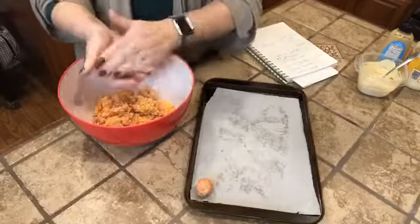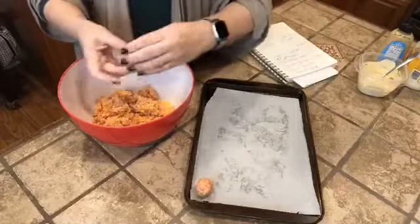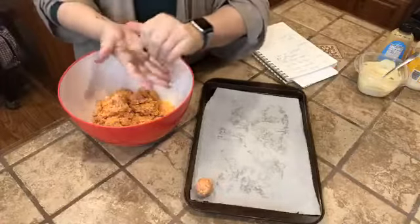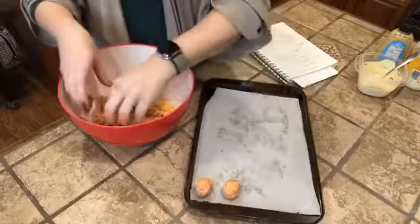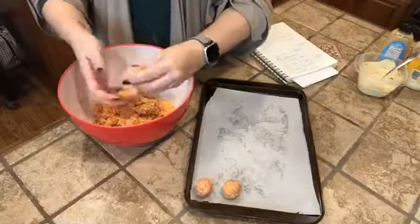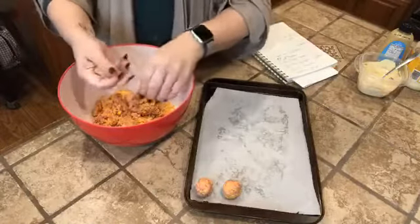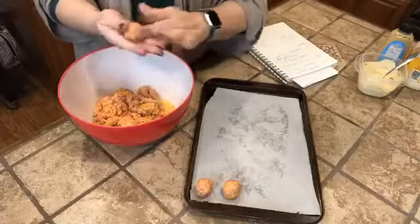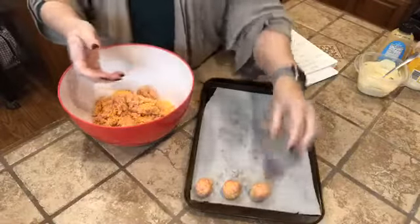And I'm going to get a few here done. This recipe actually makes about 60. So if you've got a big crowd, you might want to double your recipe. I made half last night, and a lot of them are gone. I can't imagine what happened to them. That's what happens when I go to work and people are here.